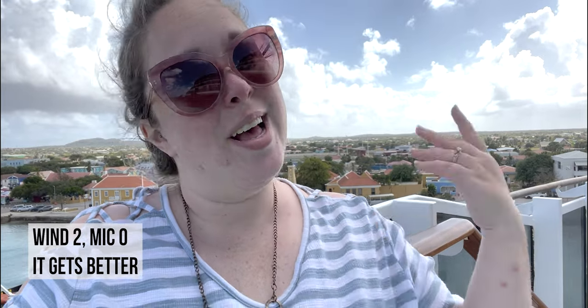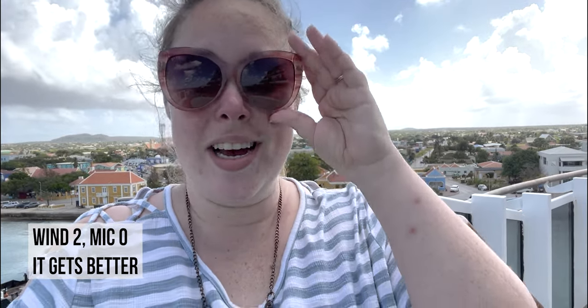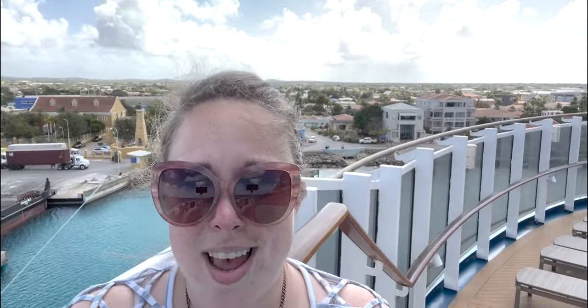And we are in Bonaire. So today we have a short port. We're all here from 7 to 2. It's about 8:30 right now. We had breakfast and now we are going to go explore the city. It's very windy.